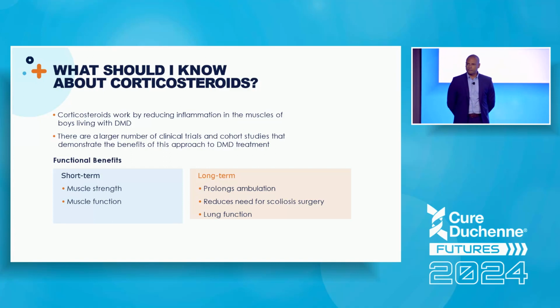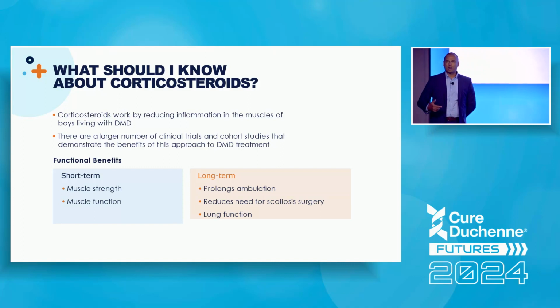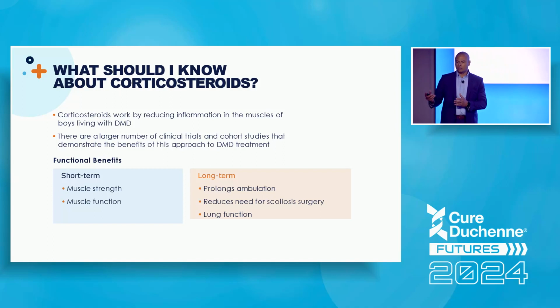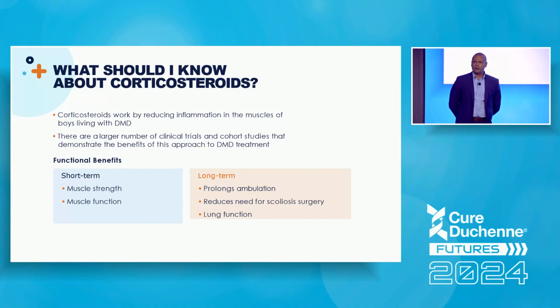Now, corticosteroids are effective because they reduce inflammation in the muscles of boys living with DMD. And it's this reduction of inflammation and the real interruption of the unrelenting inflammatory and fibrotic replacement cycle that enables corticosteroids to preserve muscle strength and muscle function in the short term, which translates to better functional outcomes in the long term. And that's seen through prolongation of ambulation, the reduced need for scoliosis surgery and surgical intervention elsewhere, and certainly preservation of lung and cardiac function.